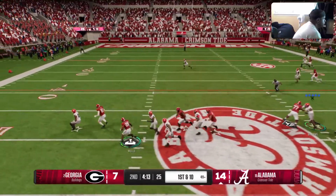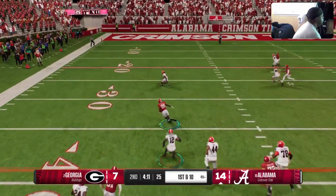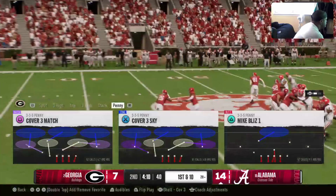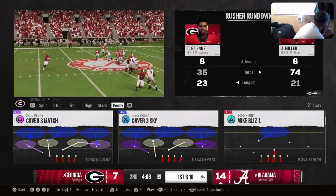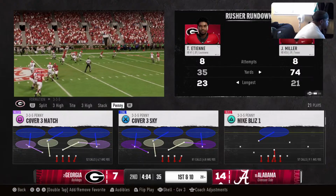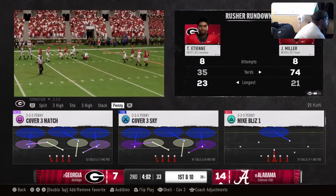Leaves it with the back. At the 35, he's got room. He'll work his way down to the 28. How about the left side of the line getting off the ball, creating some holes for that running back to get through, make a big play on the handoff to the left.